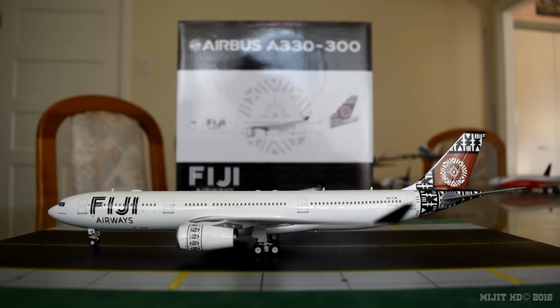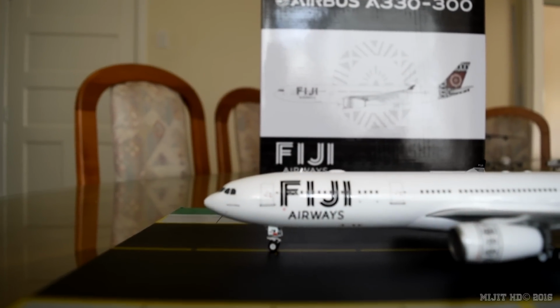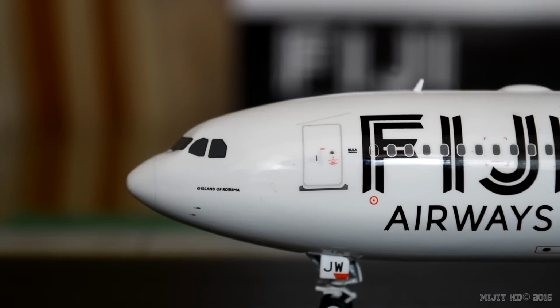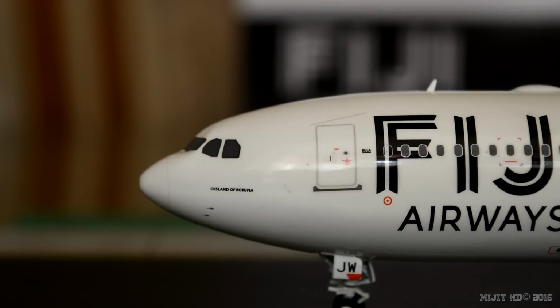Alright guys, so the model is now out of the box, and we are going to start at the cockpit windows on the port side. Alright, so we see the cockpit windows, window wipers, pitot tube, static ports, the aircraft name, Island of Rotuma. Rotuma is a Fijian dependency consisting of Rotuma Island and nearby islets. These volcanic islands are located 646 kilometers north of Suva, Fiji.